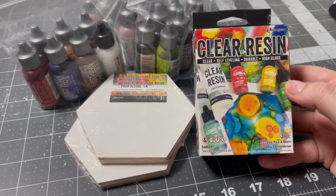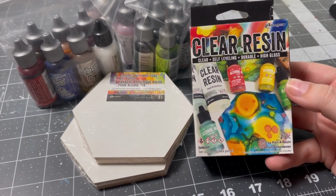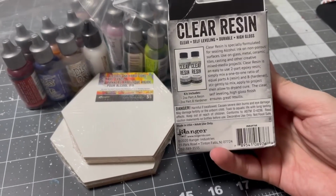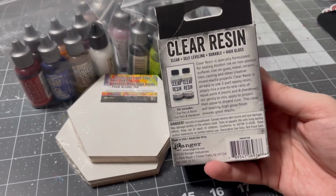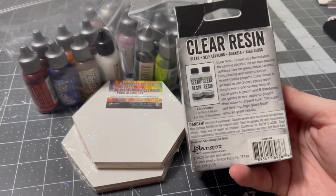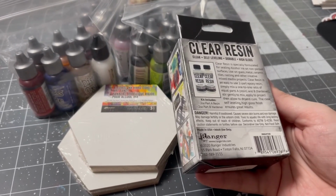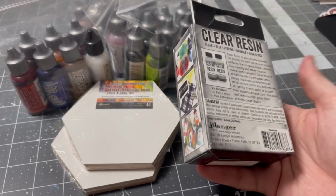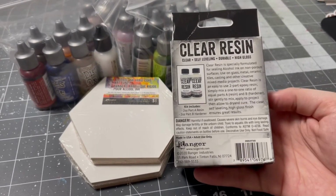I also got this clear resin stuff. I have to test it out and see what it's like, but you're supposed to be able to seal your alcohol ink creations with this, which is great because I had done some alcohol ink coasters on some tiles previously, and a while after using them as a coaster without sealing them, they started disintegrating. The alcohol inks sort of got watered down, I guess. Anyway, they eventually basically rubbed off. So I'm gonna see about sealing this.